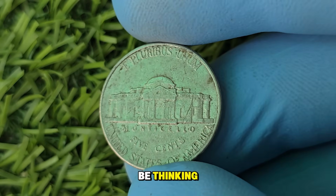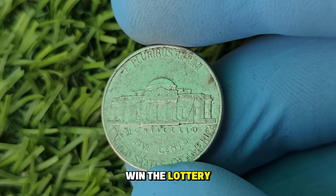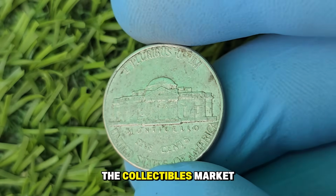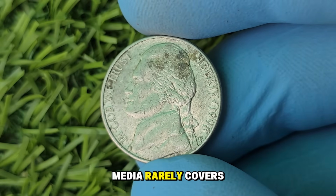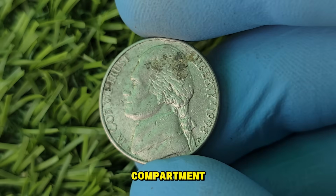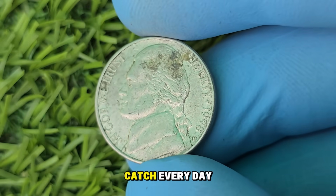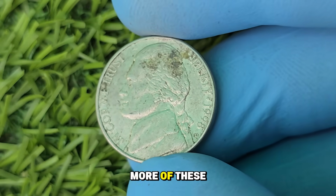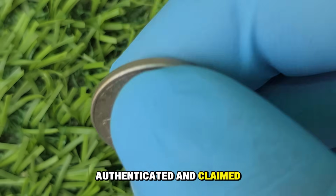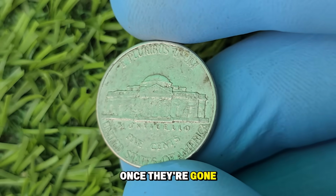Now, you might be thinking, a nickel worth $500,000? Did I hit my head or win the lottery in my sleep? Nope. Just a little-known corner of the collectibles market that the mainstream media rarely covers. It's like discovering there's a secret treasure map in your glove compartment, and the X marks the nickel. But here's the catch. Every day, more of these rare coins are being discovered, authenticated, and claimed. That means fewer and fewer remain. Once they're gone, they're gone.